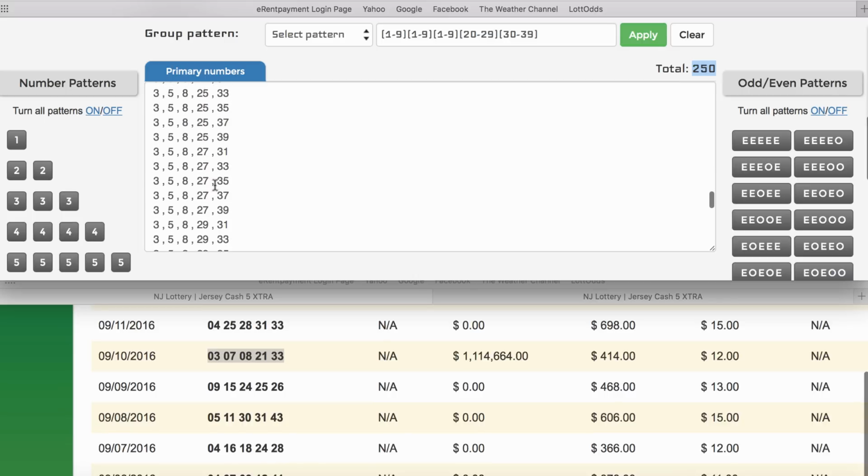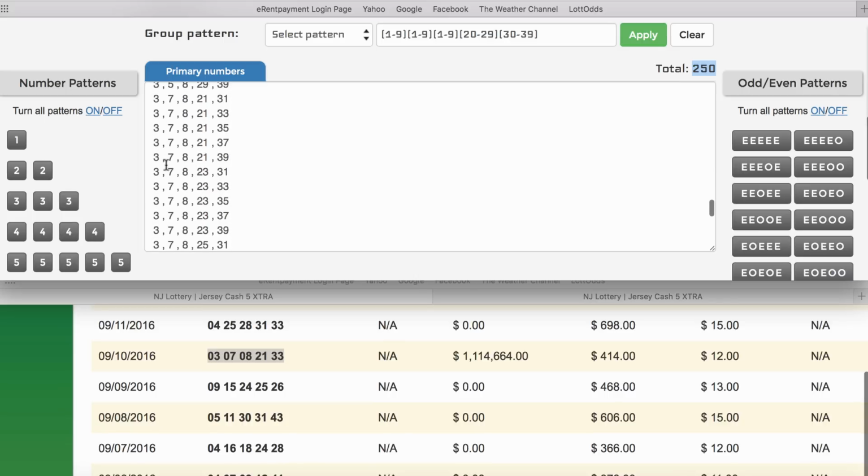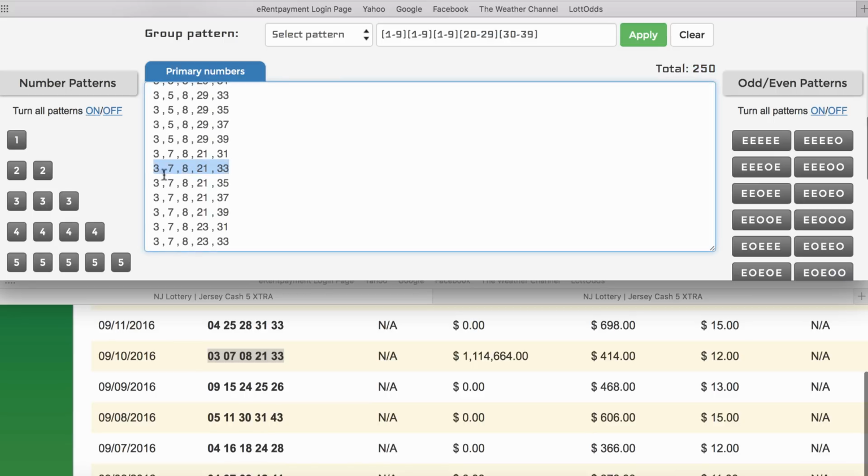3, 7, 8, 21, 33. What's that? It's the winner. It's the winner that would have won you over $1 million. And you were playing with only 250 combinations. All right? 250 combinations out of 1 million.